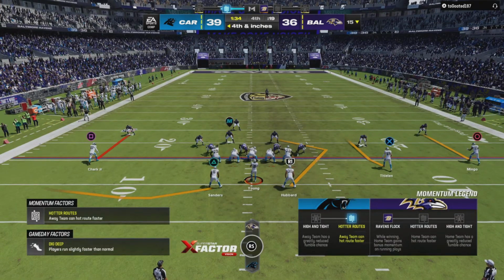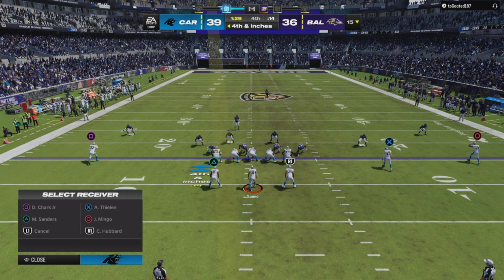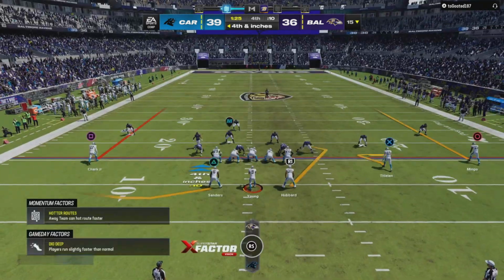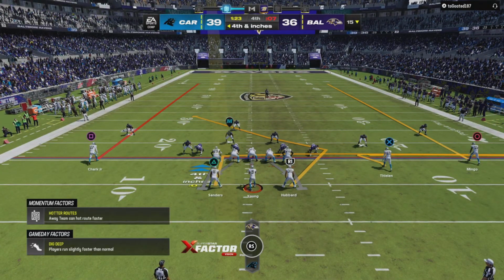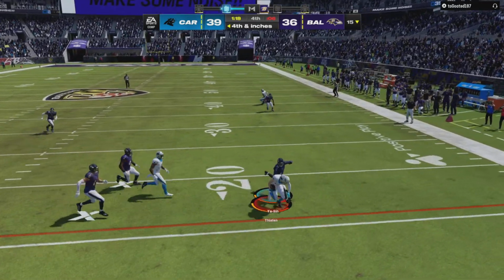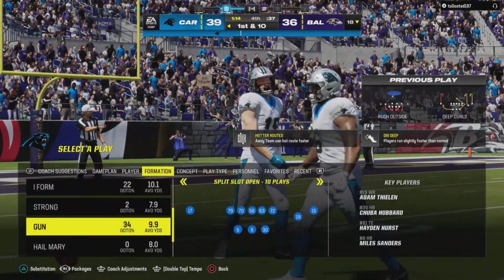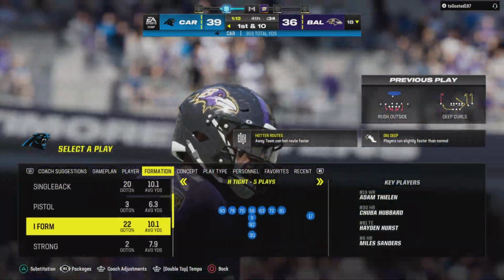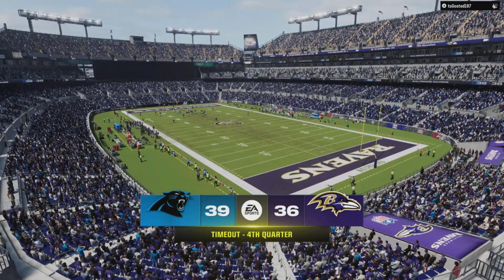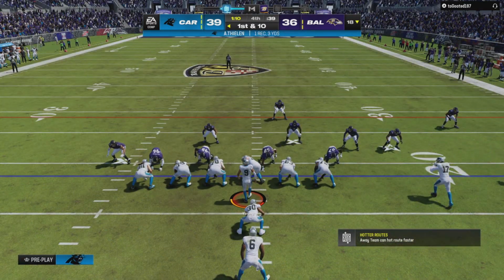The offense here not budging. They're going to fight for it on 4th and inches. Now Young. Open man is Thielen. It's complete. And he is going to have a Panthers first down by a good couple of yards as they get 3 there on 4th and inches. Now the Ravens going to use one of their timeouts. And they'll be disappointed to have to burn one there after giving up the first down.